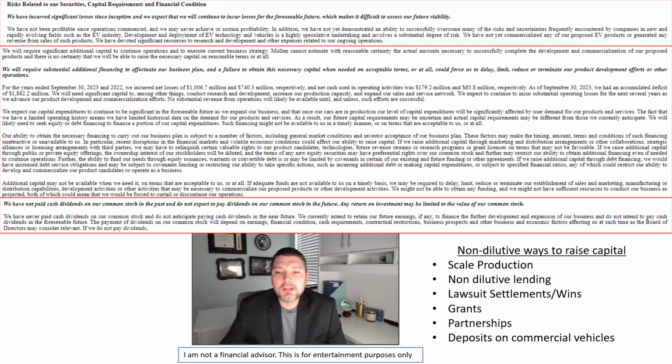Then the last one would be deposits on commercial vehicles. We see a lot of deposits on consumer type vehicles, whether it be the Mullen FIVE or the Mullen FIVE RS. As you saw, look at Tesla as a good example of another EV company that does offer deposits on vehicles. They had deposits on the Cybertruck, as well as on some of the Model X vehicles in the early years of manufacturing. So it's just another way that Mullen could make some initial revenue, or capital I should call it, and they could use that to help scale operations and help increase that gross margin, which would help them improve their profitability.